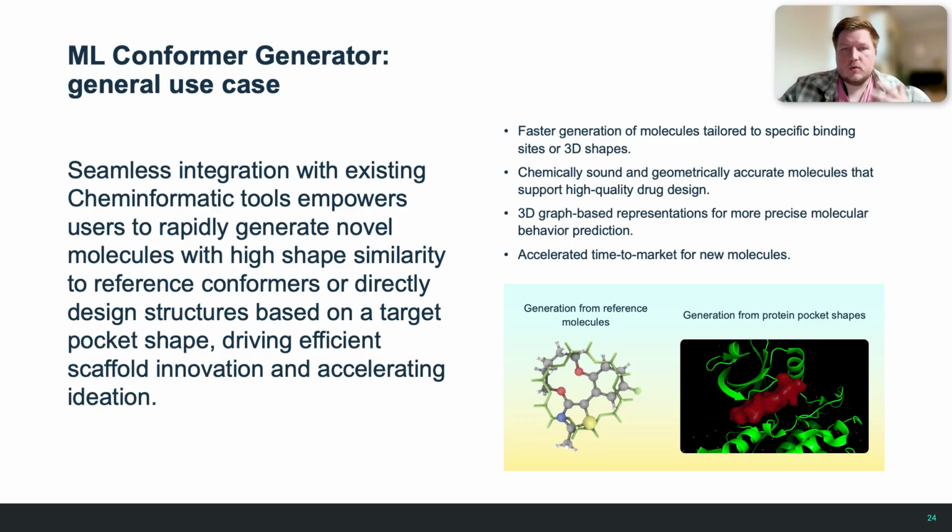Is lower than 5, which is, I think, remarkable. So we're able to capture the chemical diversity and mimic real molecular data sets. So what is the use case of this model?